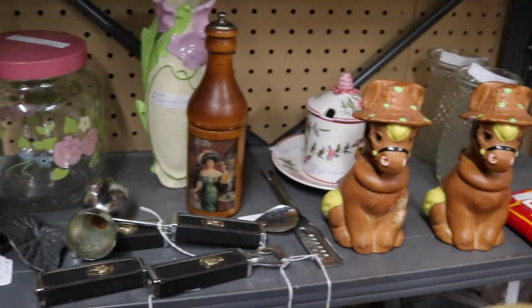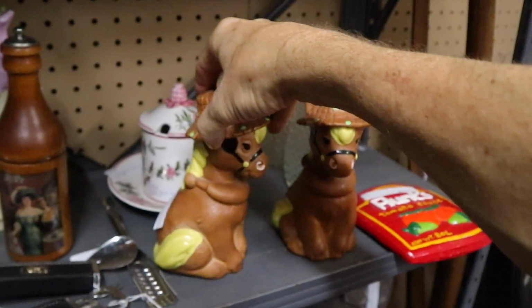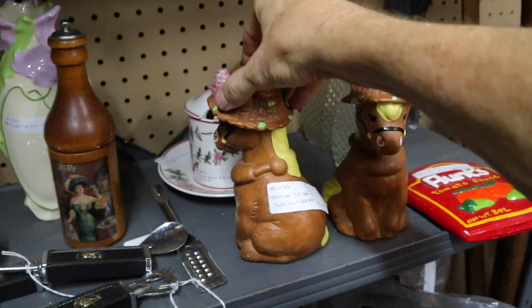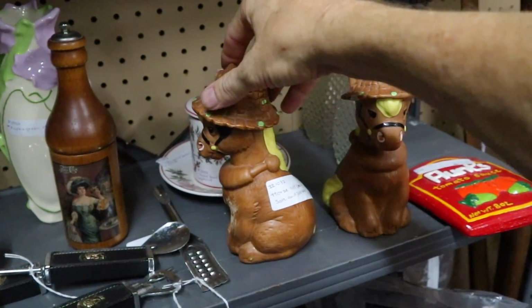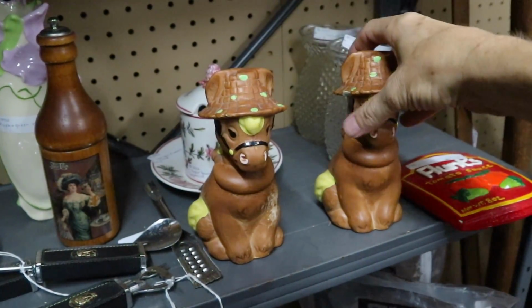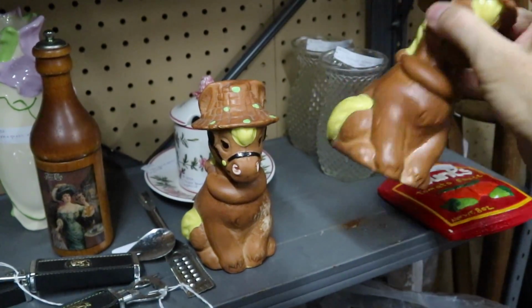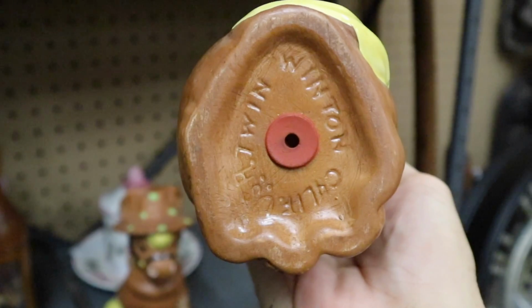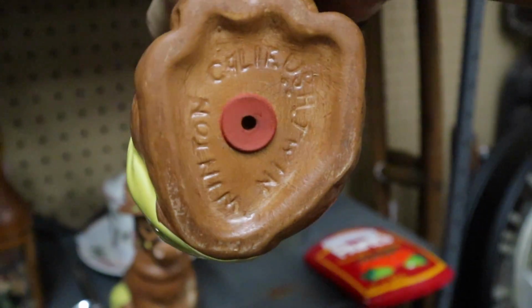Now, Treasure Craft, one of their designers was Don Winton, when he and his brother Ross closed the Twin Winton factory. Well, these are Twin Winton pieces from the mid-70s. This is the horse salt and pepper, only priced at $6. This is the big range size. And it says Twin Winton, California, USA.